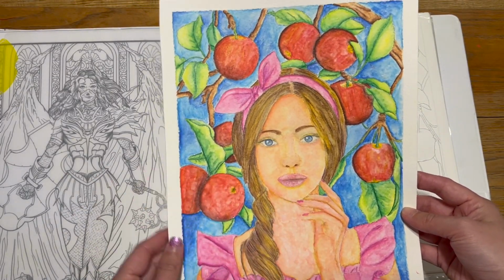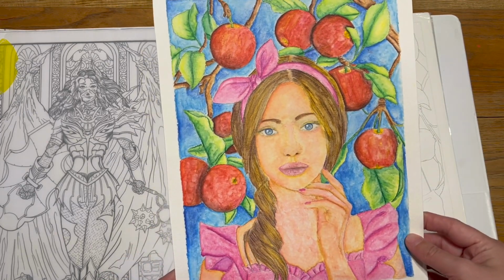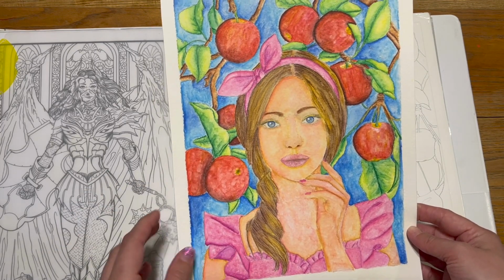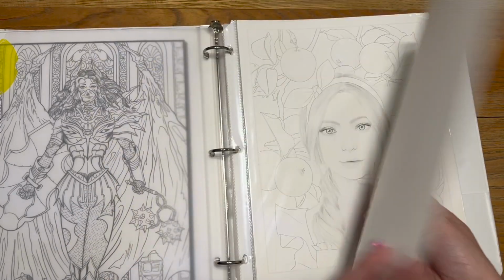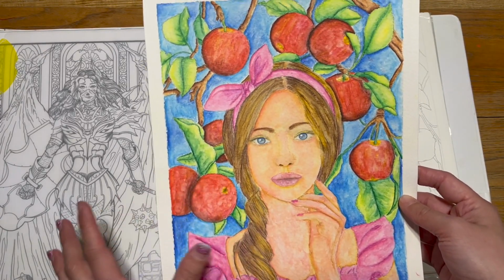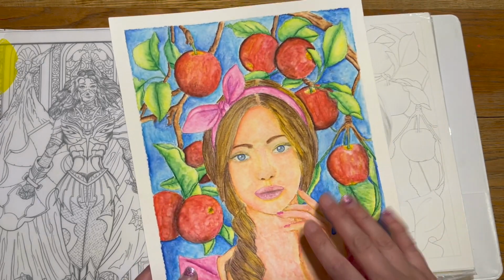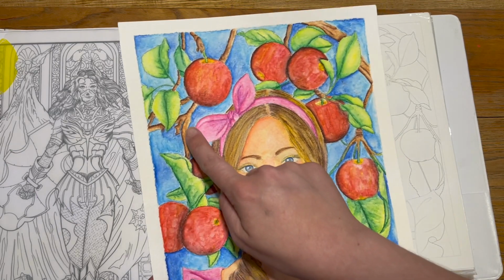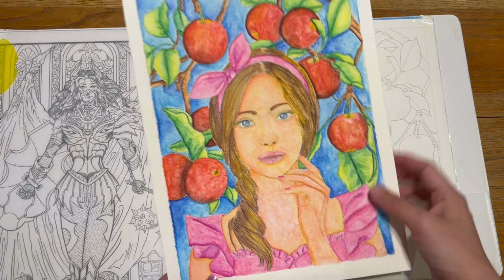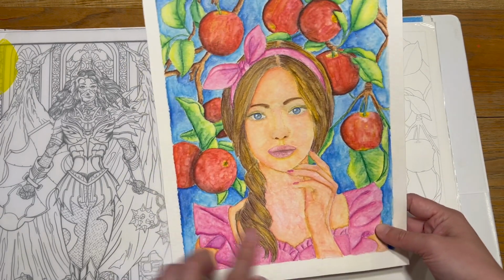This was my first attempt at doing an entire page in nothing but watercolor pencils, on watercolor paper that I got from the art store. I really don't mind how it turned out. Now, I know that I could probably do a lot better. This was a learning curve. But I really like my apples and my wood and the leaves. Even her dress and her bow. I think her hair for my first time turned out okay.